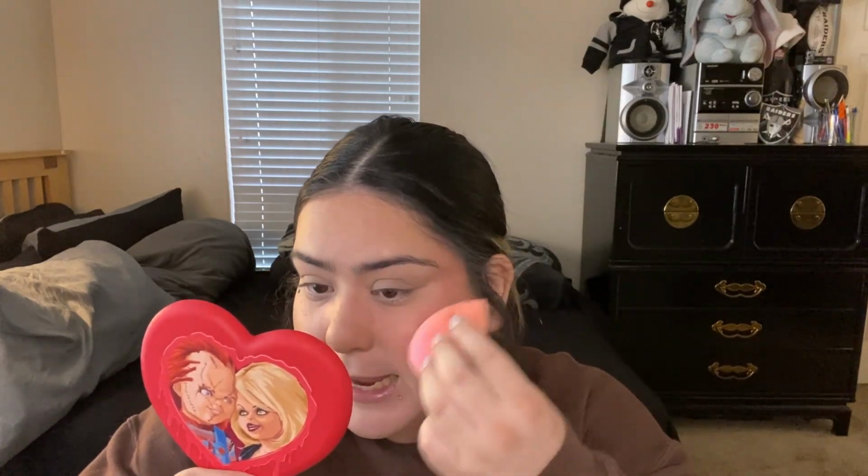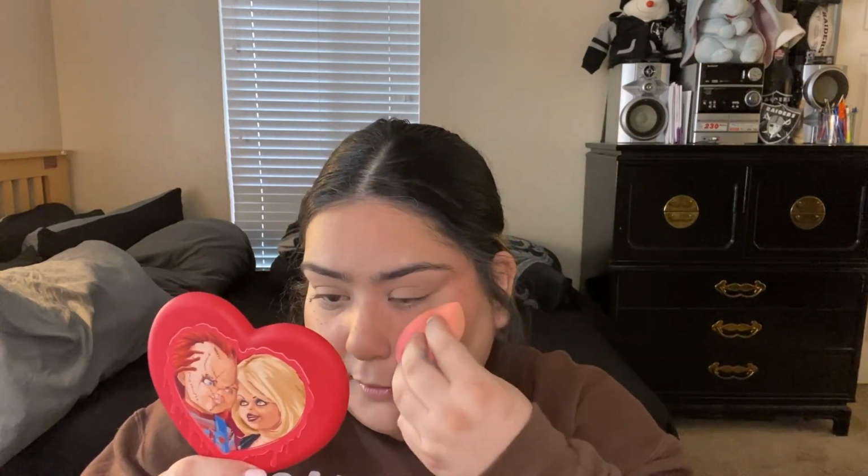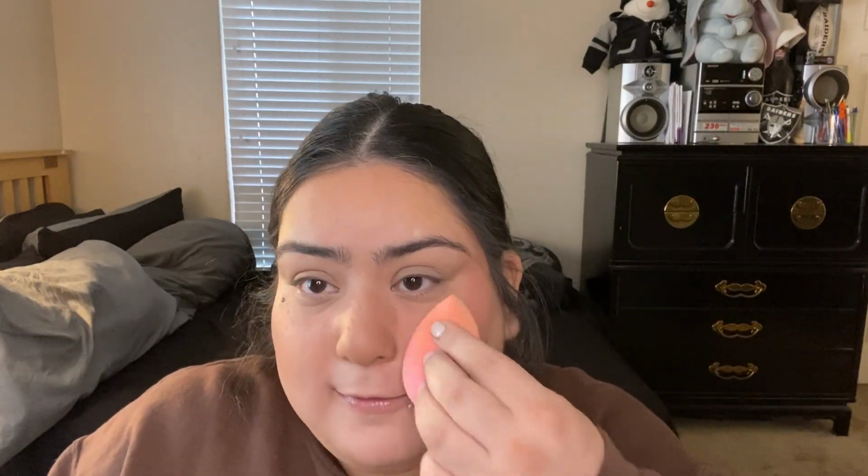So I'm gonna go ahead and go over it with a clean, we'll try to find a clean part of the sponge and just tap over it. Oh yeah, that looks way better. Ooh, I love it. This is pretty, you guys. Look at that. That is so pretty. And it's not picking up my foundation or lifting any of that. That is really pretty. Okay, I definitely do like this one from Patrick Ta. Now let's go ahead and try the one from House Labs.